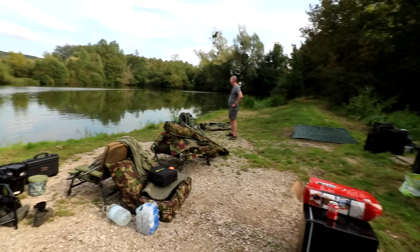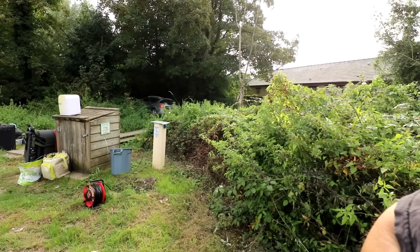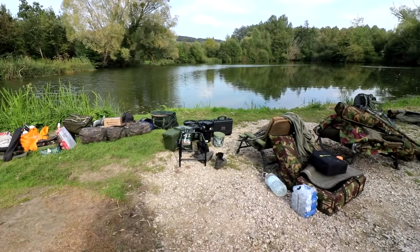So Matt's going to be going over there with all his gear. We've got electric behind us, and actually right behind us we've got the tower and toilet and shower block, so we've got nowhere to go if we need it in an emergency. So I'm going to get set up, guys, and then we'll give you another update.